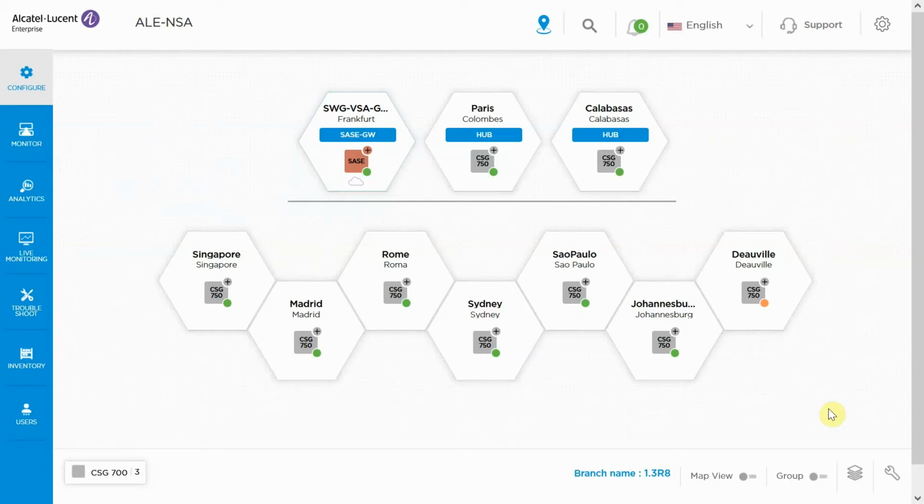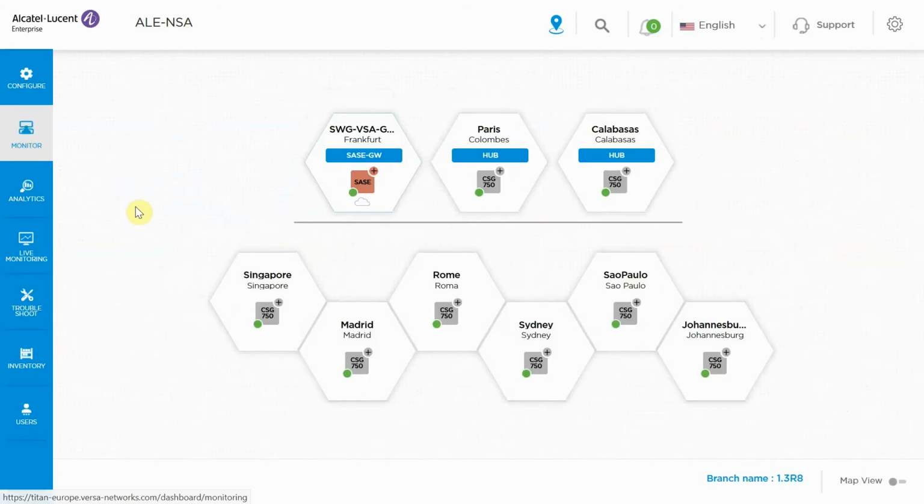And then I have appliance number 9, which is the SASE gateway. So the SASE gateway terminates SASE connections for remote SASE clients. I'm not going to be demonstrating that today, but let's have a look at the rest. So I'm going to switch to the monitor tab, and I see that again here the green circle is telling me that all those appliances are up and reachable.